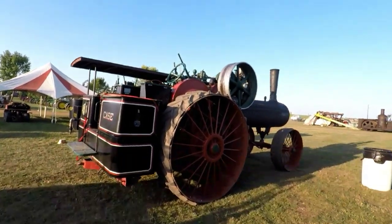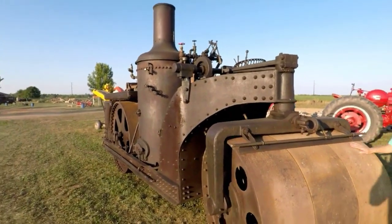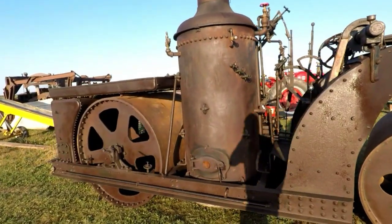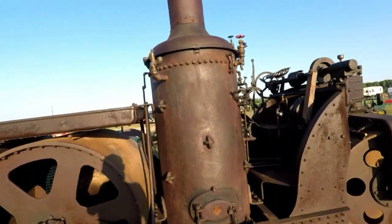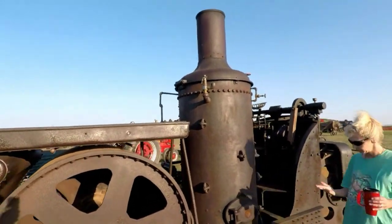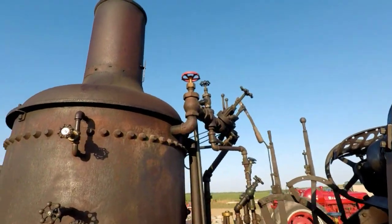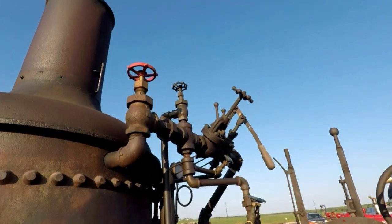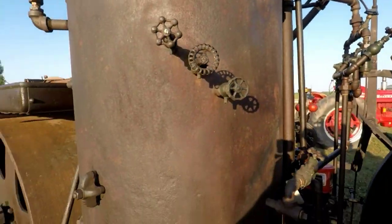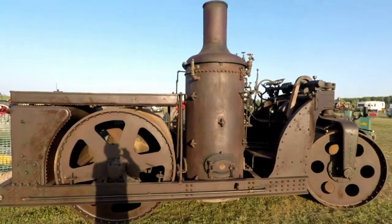This one's cool. Carm, look at this. This is like a true steamroller. Wow. Where do you drive it? You sit up here and work all these instruments and levers. And look at that boiler. It's humongous.